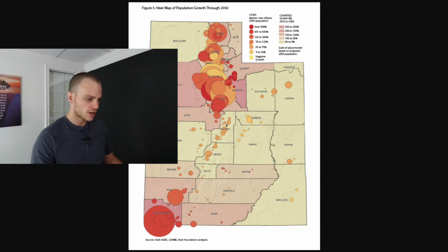If we come down here, this is kind of where I-15 runs. There's lots of little towns and cities along here that are expected to grow still. This is where Cedar City is, and then of course Washington County is where St. George is at. St. George is absolutely blowing up. That's why every single circle in here is that deep red color. It's absolutely blowing up down there.